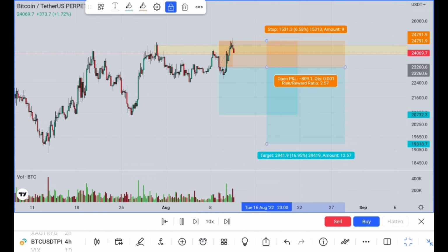Unfortunately, the trade hit the stop loss level and closed. But I still want to show you the development of this trade, so please follow along.